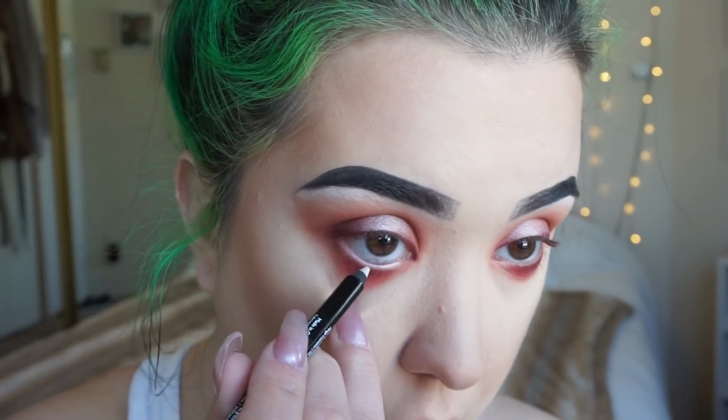I just love it, it's a little harsh, but since when do I care about makeup being harsh? I don't. And then I'm going to take the Cokie Velvet Smooth Eyeliner in Champagne. This is a really, really pretty champagne-y kind of white gold eyeliner. I'm going to put that in my waterline.